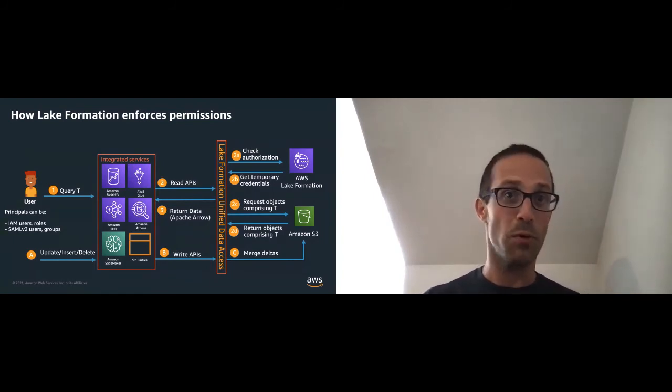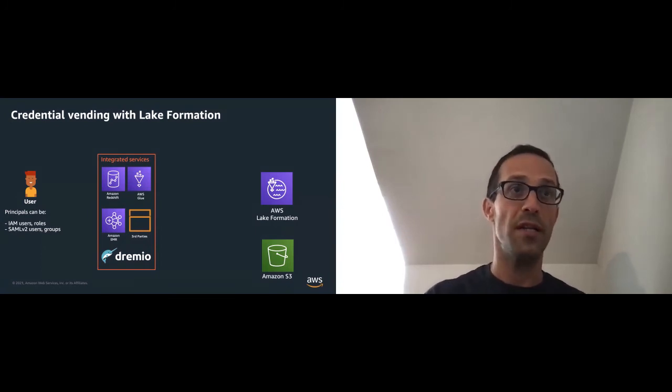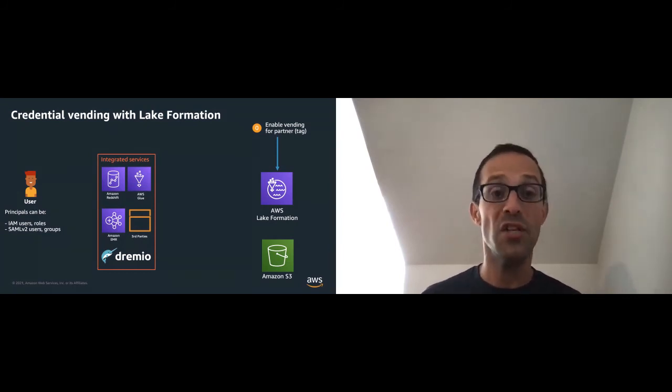Now, this works great. We have customers who are working with this in preview today. We're working with many partners to integrate into it. But there's also another mechanism that we're exposing for partners to make it easier for them to integrate with Lake Formation. This is what we call credential vending, and this is how it's going to work. So the first thing is you've got to go into Lake Formation to enable vending for the partner, and this is for the customer.